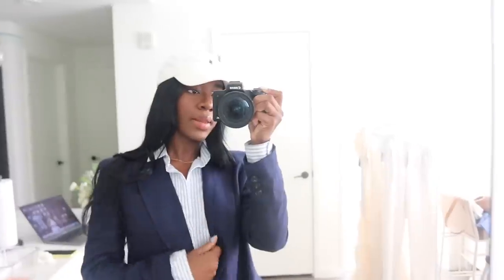Alright guys, so this is the quick OOTD of the day. I'm just wearing the Ralph Lauren hat that I spoke about earlier. It's just the white base with the blue logo. Oversized blazer. It's a linen blazer from Zara. I love that the shoulder pads are here though, because it adds a little extra something to the look. I really, really like it.